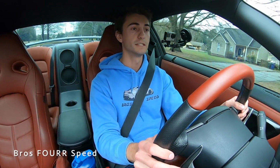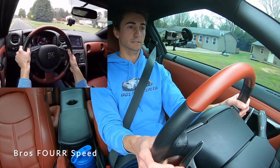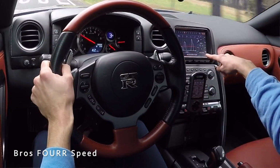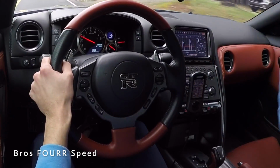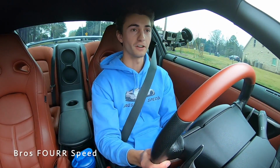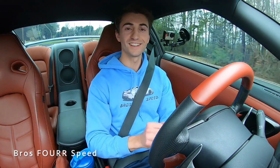One more in second gear. You can totally see some acceleration there, and then hopefully you can see the boost gauge and just kind of see what kind of boost everything is looking at in the full throttle. But I think that is going to wrap it up now for launch control, rolling launch control in the Nissan GT-R.